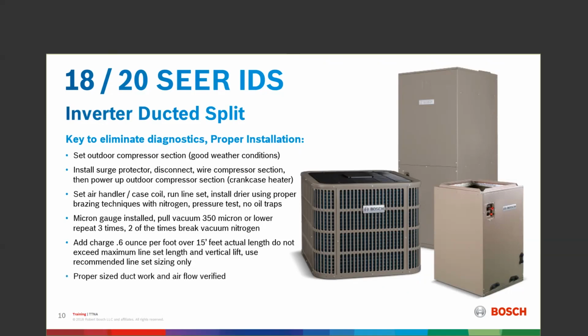Proper size ductwork and airflow. Verify that it's proper. Verify that it's going to do the job you want it to do for dehumidification, for heating, and for cooling. And then last, our thermostat needs to be configured and programmed for B operation.